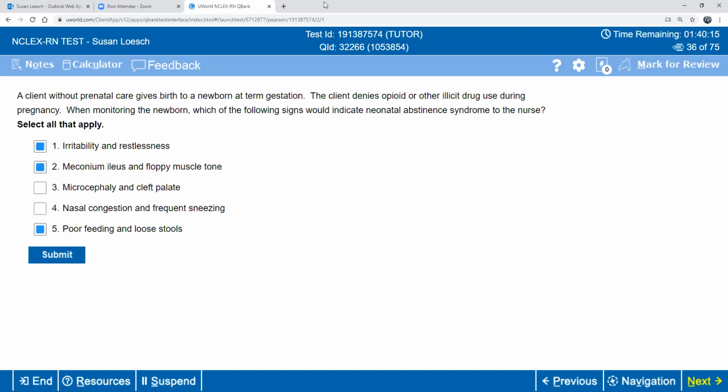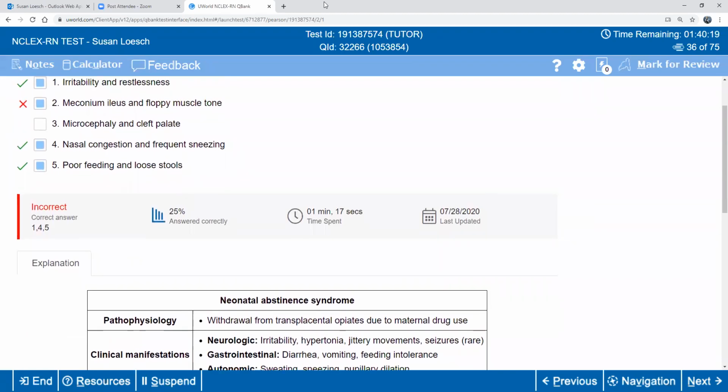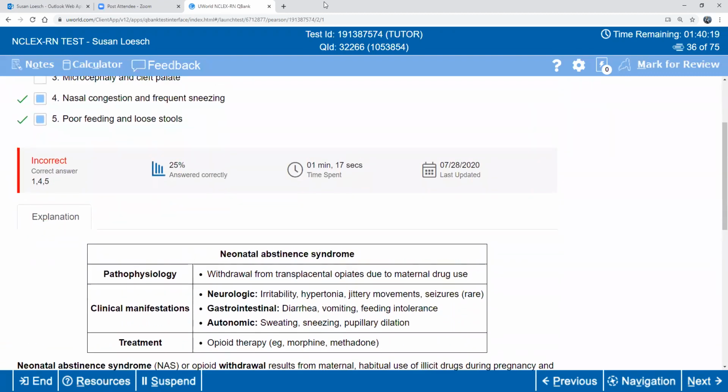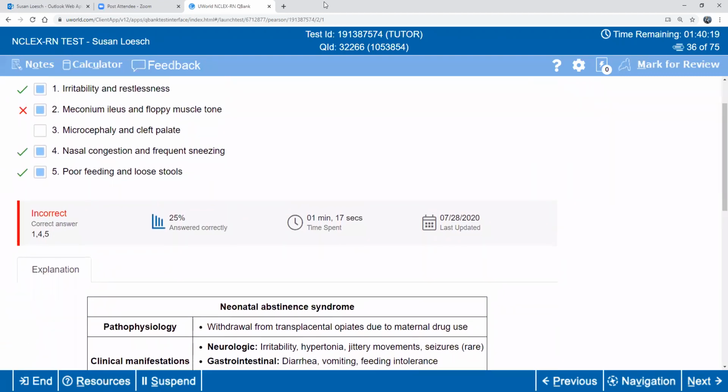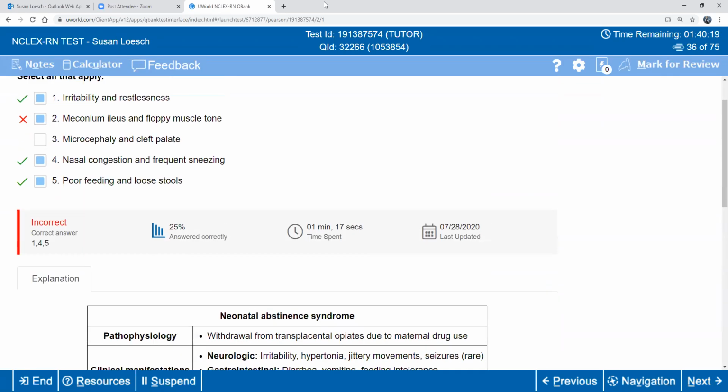Yeah, I would say probably 4 also, because they sneeze a lot too. Sneezing. Oh, I didn't know about 2. Oh, he's at term, so he wouldn't have the meconium. Not the floppy muscle tone either. It would be more rigid and jittery. Yep.